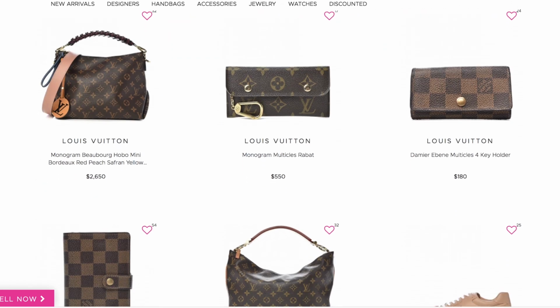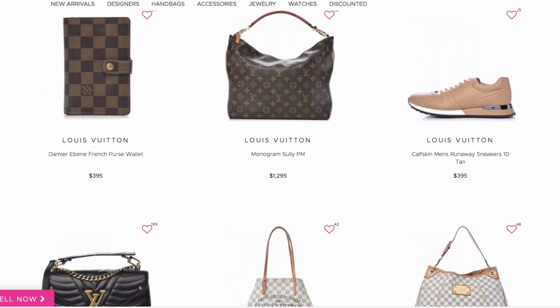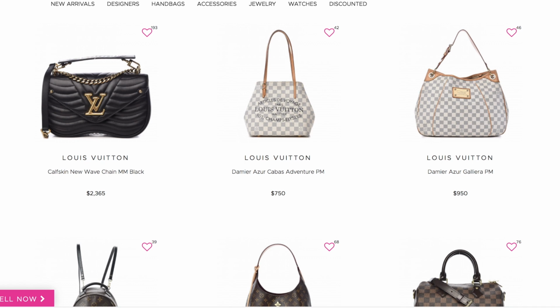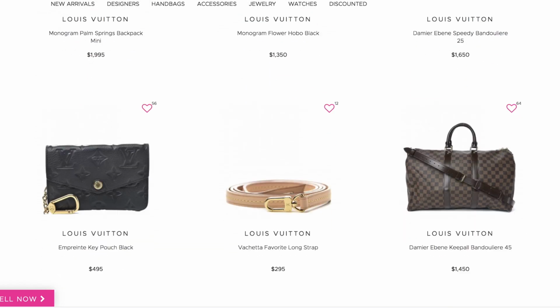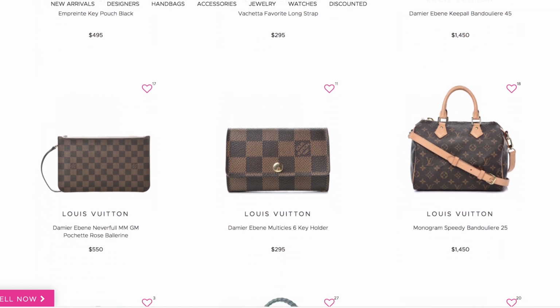So the second way that you can get Louis Vuitton on sale is to shop pre-owned. This is something I do all the time. I personally love to shop at Fashion File. Fashion File is kind of like a thrift store, but only for luxury goods. They do sell some shoes, but they're known for their handbags. So you can get Louis Vuitton a lot cheaper there than if you were to buy it in stores.